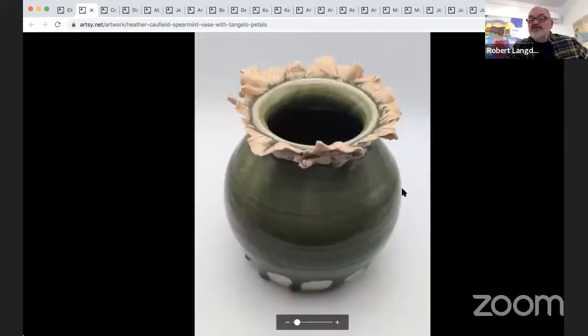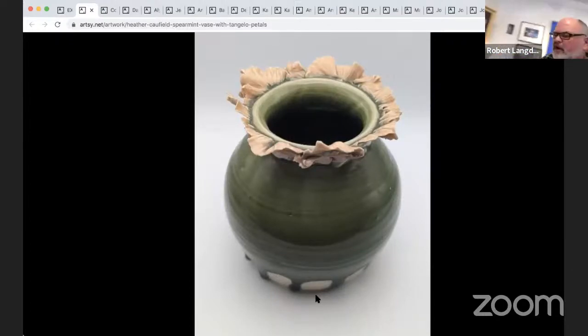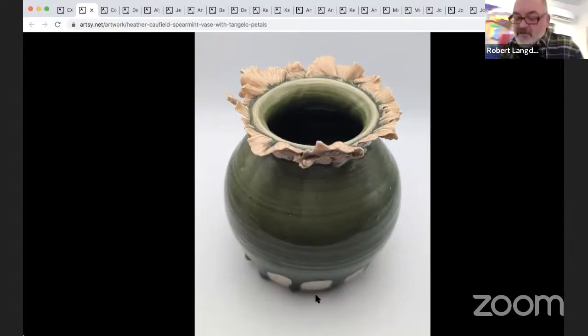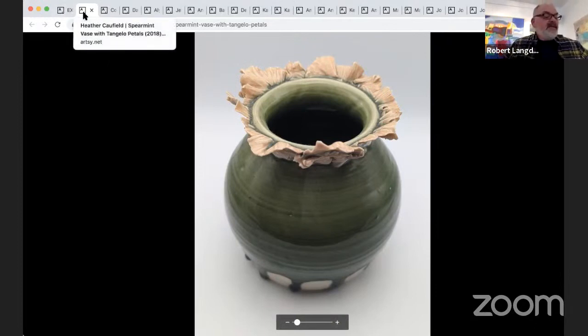Heather Caulfield. This is really a charming piece. I like this a lot. You can't see on the bottom, but I'm going to bring it to you and show you. The little drips sort of act as feet. So there you go. Heather's new to the area. She is new to the staff of the Woodstock School of Art. So welcome to the area, Heather. And the title of this is Spearmint Vase with Tangelo Petals.